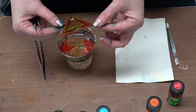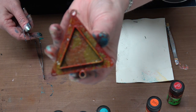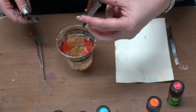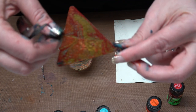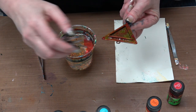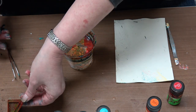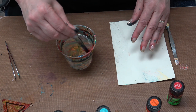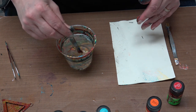Oh yeah. Okay, super cute. Super pretty. Who knew? Oh, and see, the back looks good too. Look at the back. The back looks good too. And what if I just wanted to swirl one color because I kind of like the color of the metal? What if I just wanted to swirl a color?